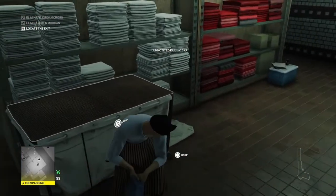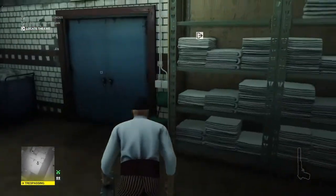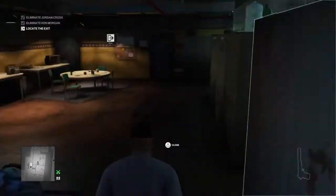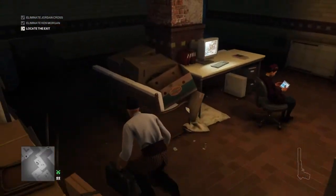Both targets are down. Now quickly grab the body, hide his body in this canvas crate here, make our way back round the stacks, retrieving our briefcase, back through the linen room and the staff room, and we're going to make our way to the basement exit.